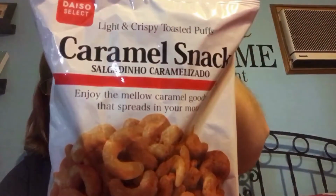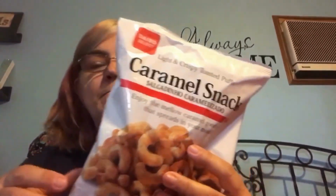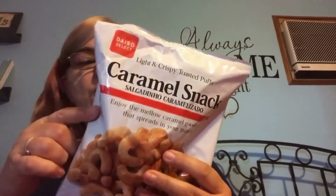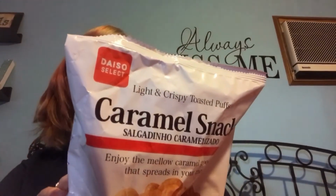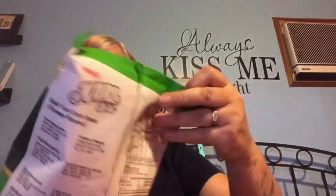Next one is caramel snacks. I'm not going to open these. These are really nice. I think they've just changed the packet. But these are really nice. Next item.